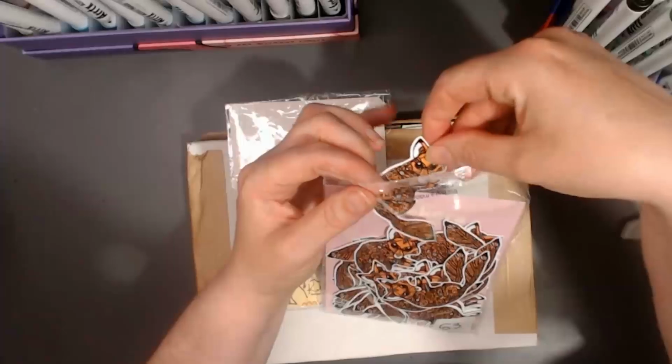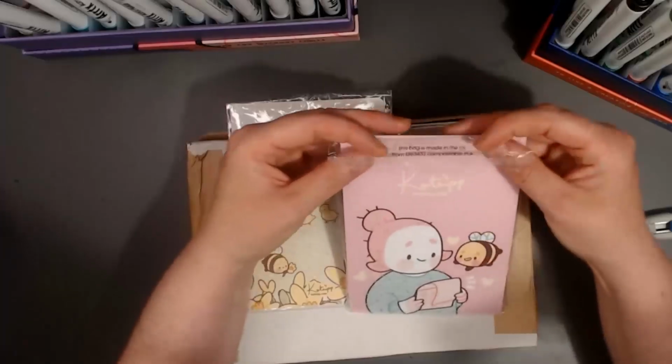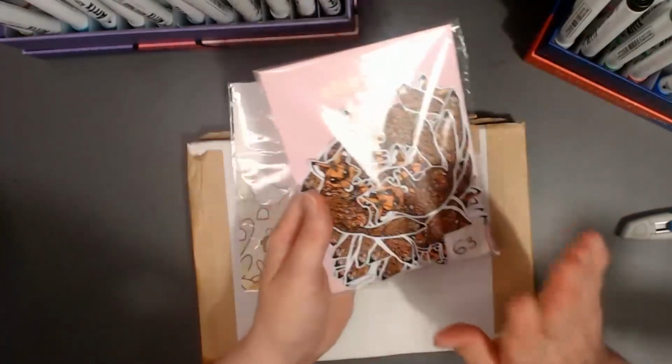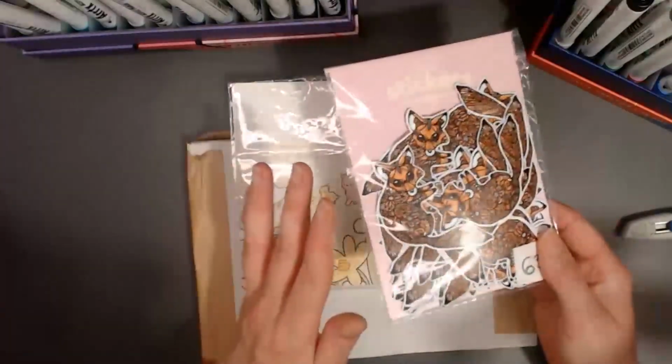Now, like I said, I did this because I just needed a little boost, a little help, because I'm struggling with what to do, where to go. And this has really been it. So that was my first batch, and I absolutely love them. I'm still working out what I'm doing with my stickers, if that makes sense.